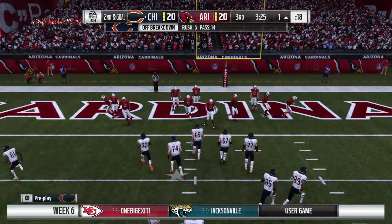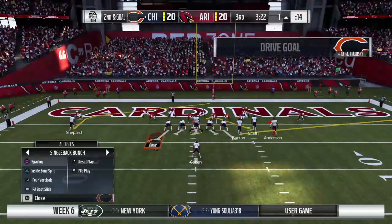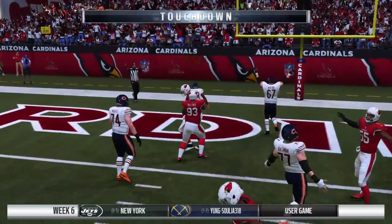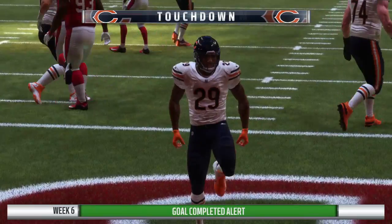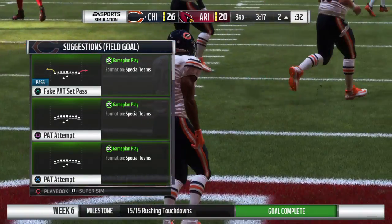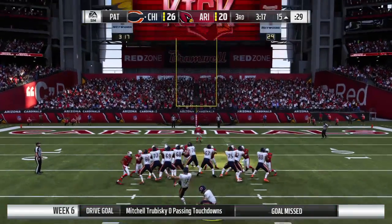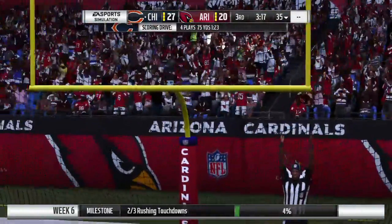Second and goal from the 1. They'll give it to him up the middle. And he'll get into the end zone. Touchdown, Chicago. A great play there. His 2nd touchdown of the afternoon. And the Bears have broken the tie. He's given him a little jolt, just gave him the lead there, but 2 TDs now in the game.